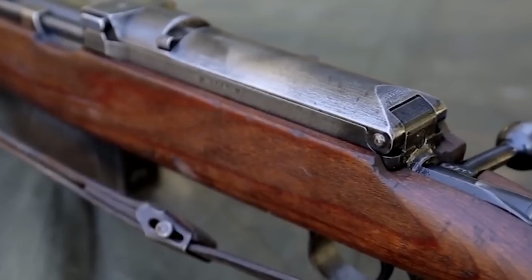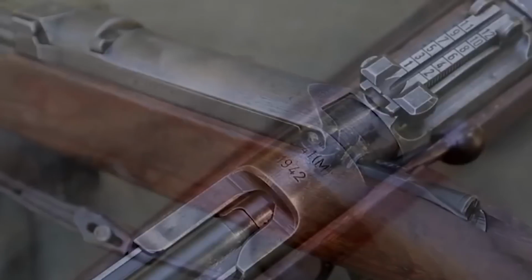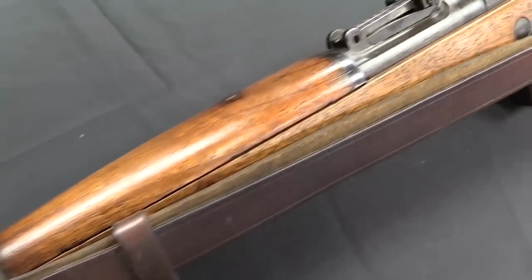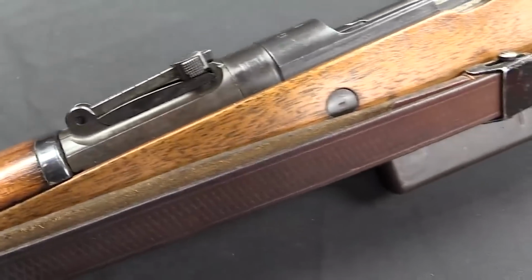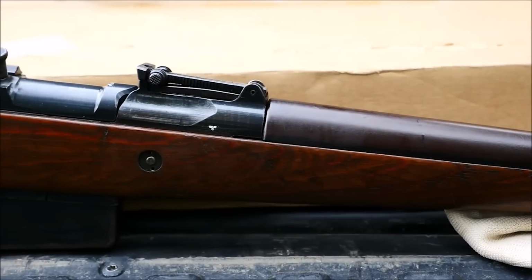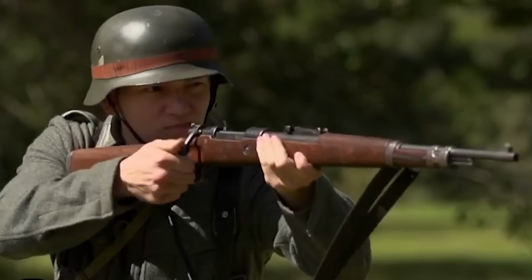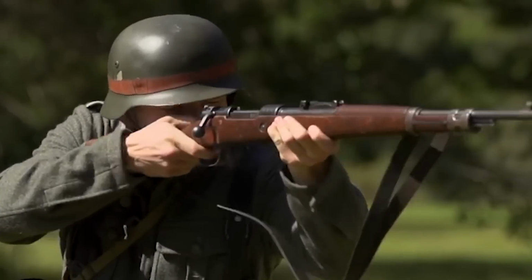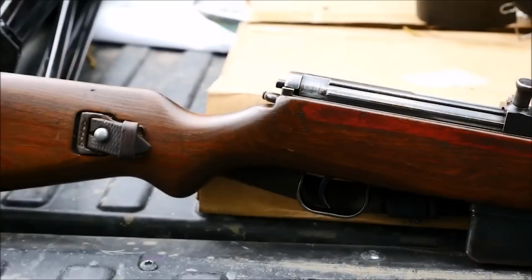The Gewehr 41 introduced an early gas piston, rotating bolt rifle operating system, which was somewhat similar to the one later used in the renowned M1 Garand rifle. However, the implementation of this system in the G41 fell short compared to the Garand. The G41 was expensive to manufacture and required intricate machining processes, making it a complex and time-consuming firearm to produce.